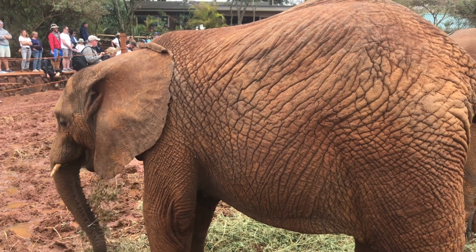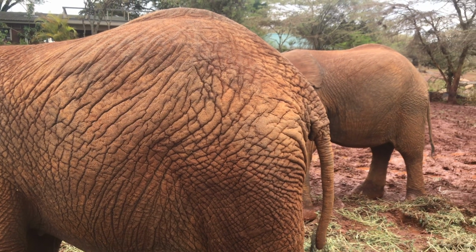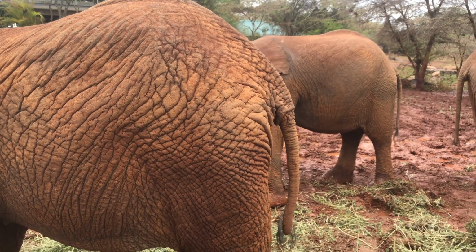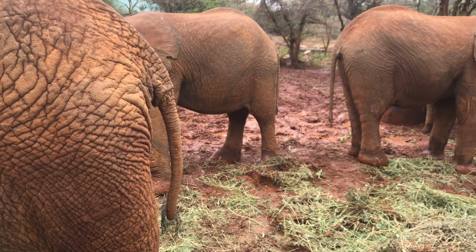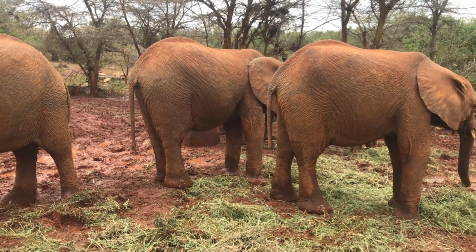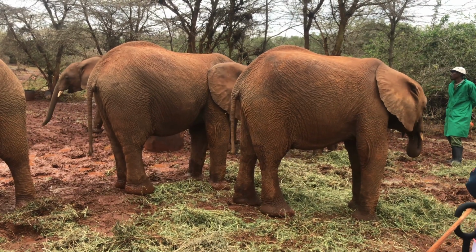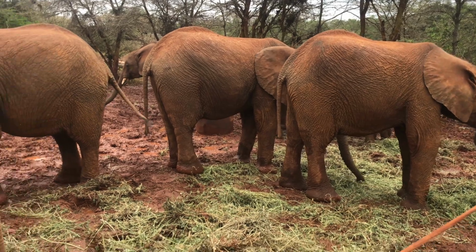As the elephants are being fed, their attendants share lots of information about the place, its history, and of course more information about the elephants they are rehabilitating. This place runs on donations, so they do encourage you to donate, and if you would like, you can also adopt an elephant by contributing a certain amount of money.